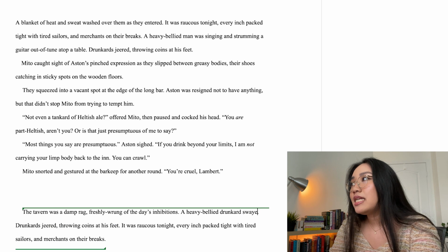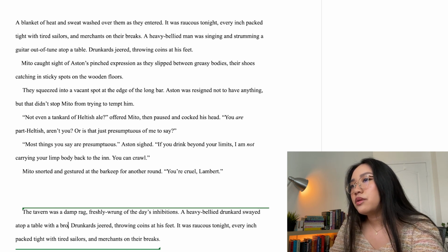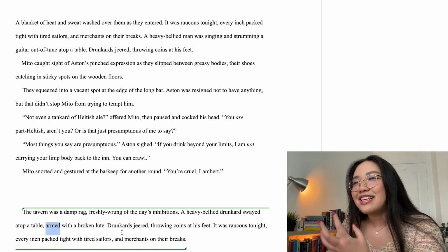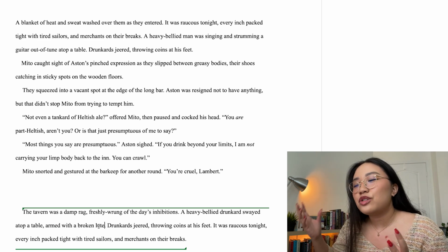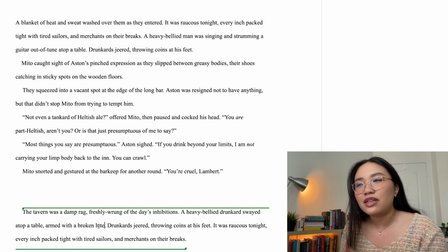He swayed atop a table with a broken lute, or armed with a broken lute. I think that makes the image feel a bit more passionate. He's not just holding it, he's not just playing it. And I think I like lute better than guitar. Guitar sounds too modern. Lute might be a little old-fashioned for the worldbuilding of this book, but I think we can get away with it here.